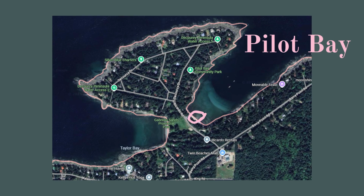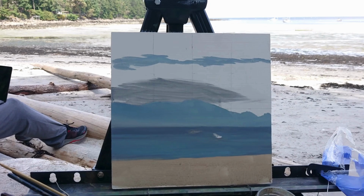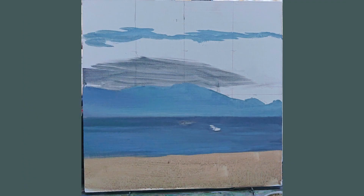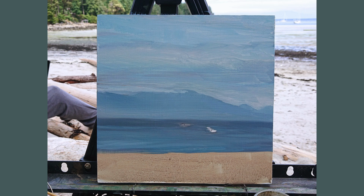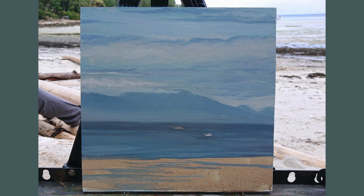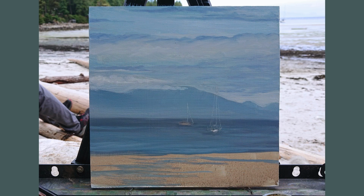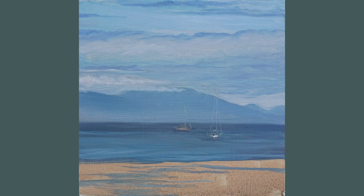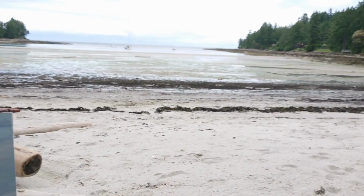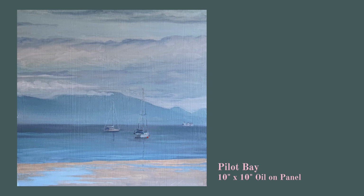My next location here is Pilot Bay, and this is the other side of Twin Beaches. I think this might have been the second time that I ever painted boats. I started by using my viewfinder to get the major compositional elements, and then proceeded with washes of color. Then I laid in the clouds and mountains. I wanted to keep the foreground a bit washy looking in areas. I added a little ferry in there because the owner had an association with ferries. And this painting is quite small, it's 10 by 10 inches.